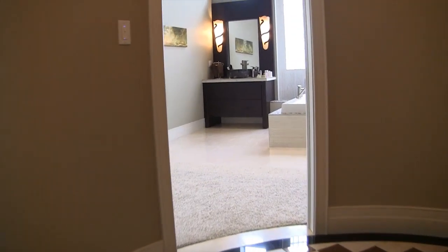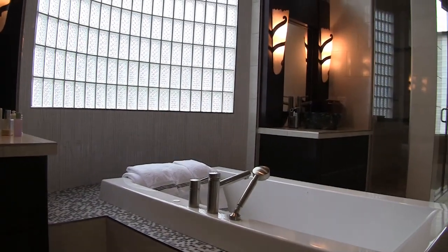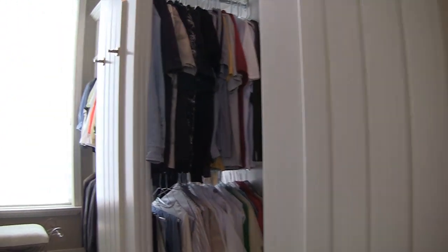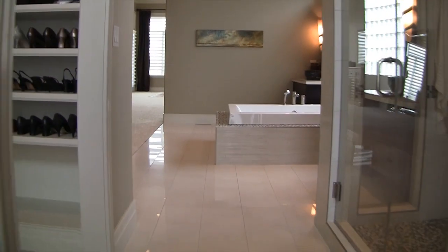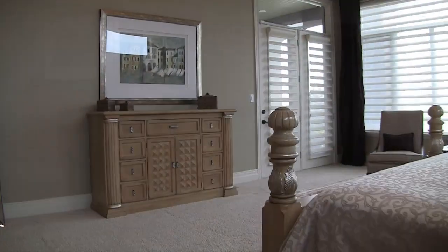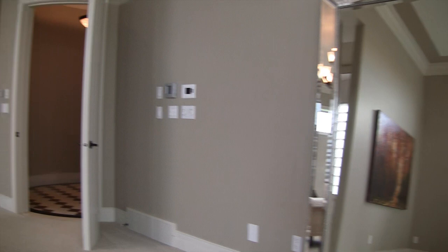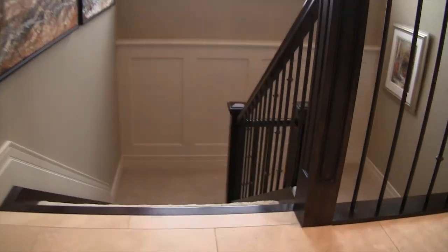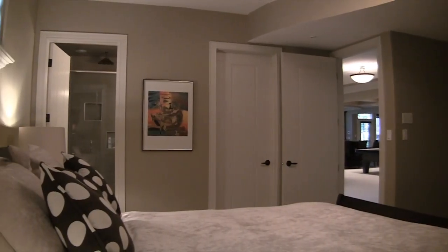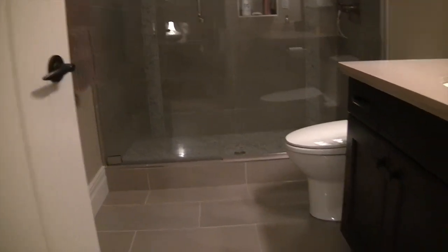At over 1,200 square feet, this master bedroom is massive and has it all. From the concave curved entrance to the spa-like ensuite and a boutique-style walk-in closet. Additional bedrooms in the basement that feature their own ensuite and walk-in closets.